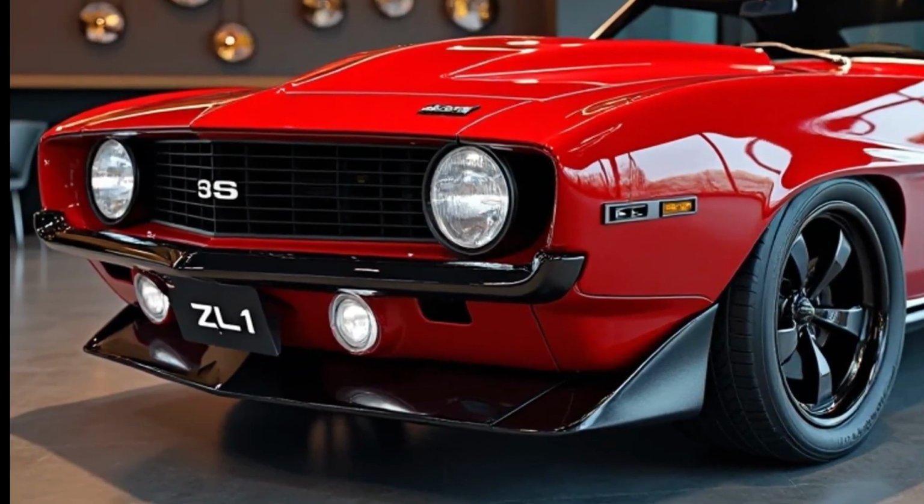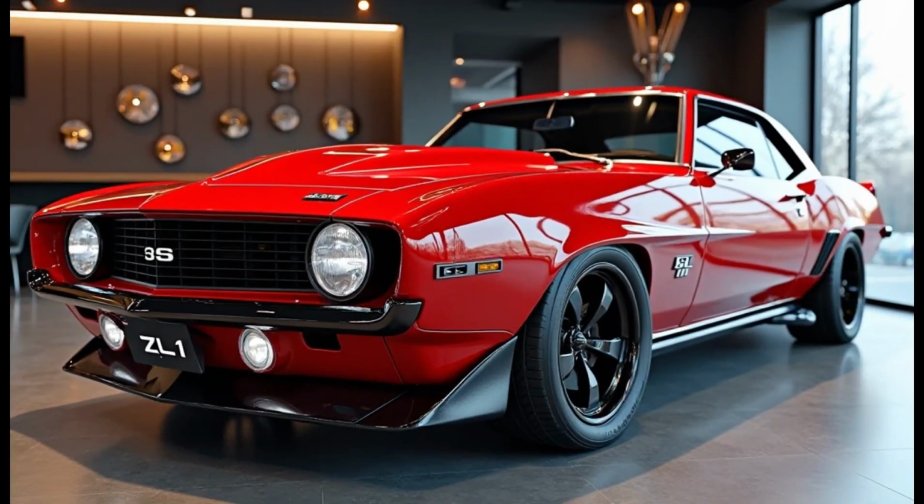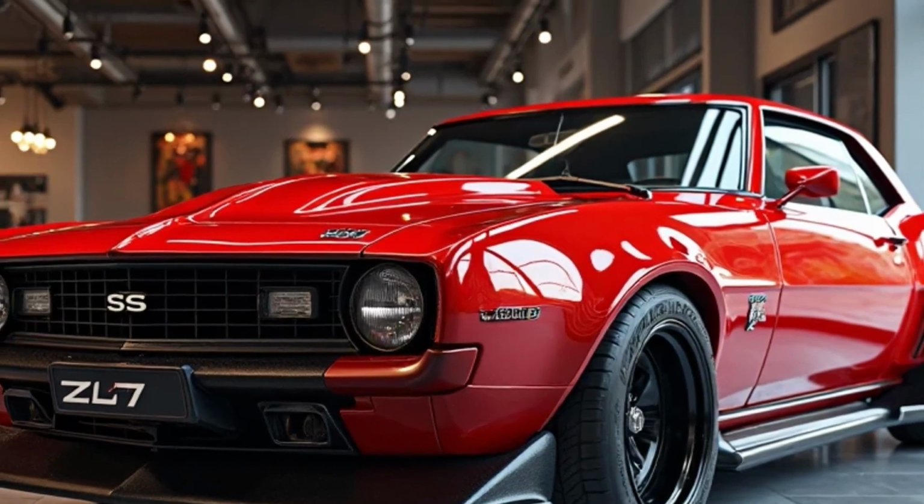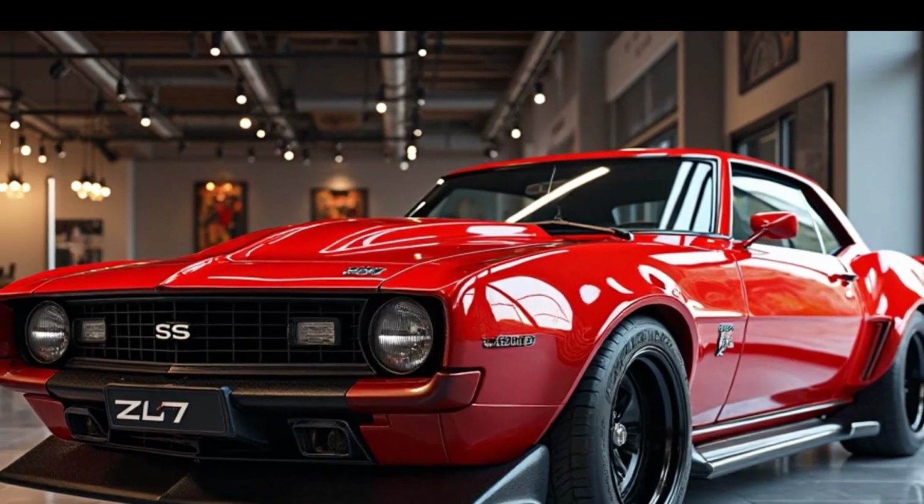With only 69 units ever produced, the 1969 Camaro ZL1 is a collector's dream. A muscle car unicorn and a machine with a price tag today that will blow your mind.